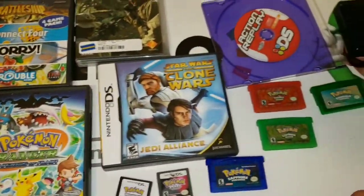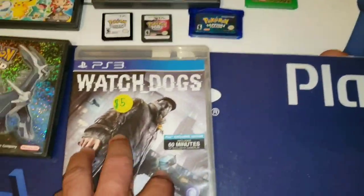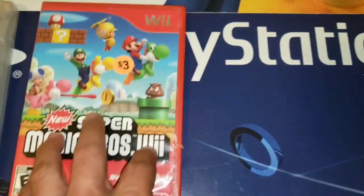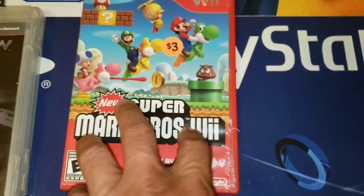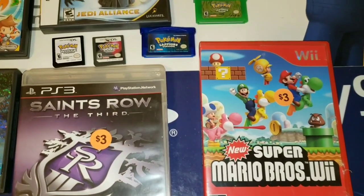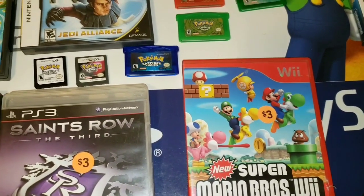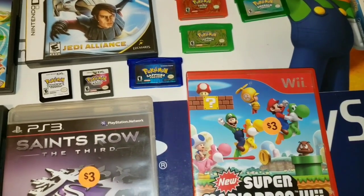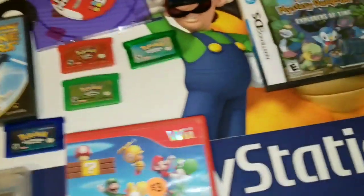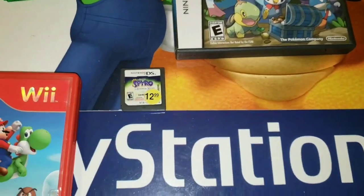At the flea market, not much. Watch Dogs for $1, Saints Row for $1, and New Super Mario Bros. Wii also for $1. At a Facebook deal, this was advertised for $75. We haggled for a little bit and ended up agreeing at $50. Picked up Spyro for the DS.